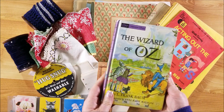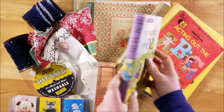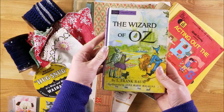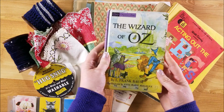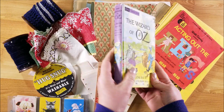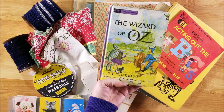I found a Wizard of Oz book, and I plan on making a journal out of this cover. And I love the series, the Companion Library. These books are about the size of the Nancy Drew books, if you've ever had one of those.